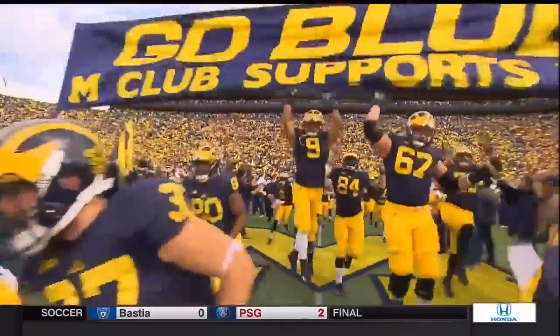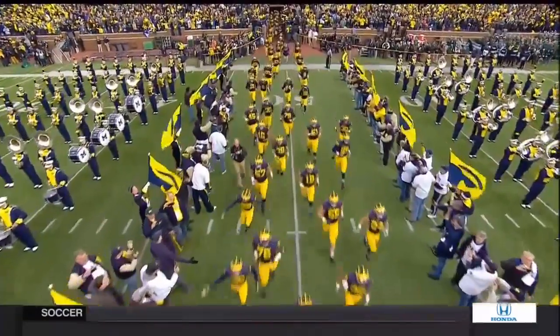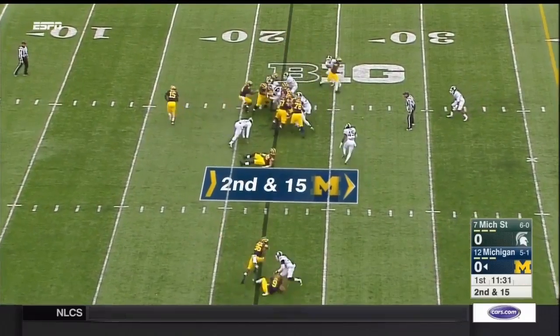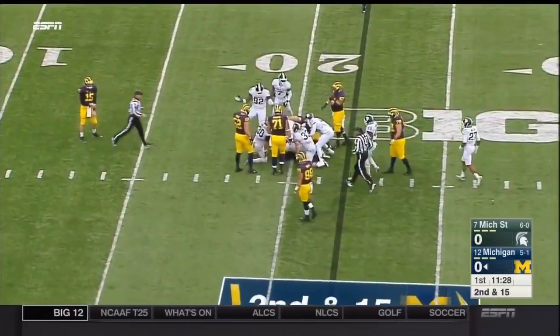We're breaking down the Michigan State game, not having any fun doing it, but there are a couple plays that we want to talk about. Here we are, 11:35 of the first quarter. Davion Smith gets stuffed because the line doesn't block well, but also because Michigan State does something nice here defensively.